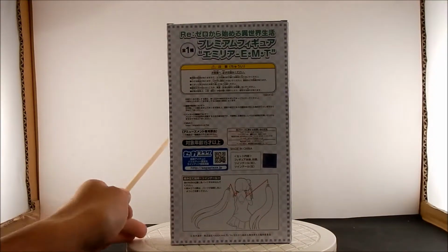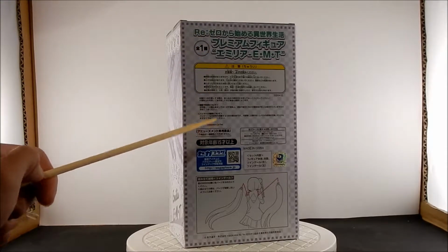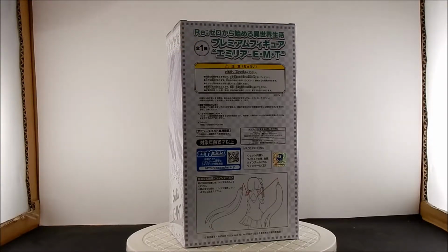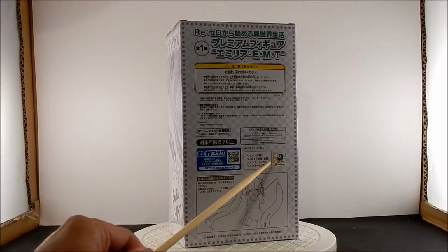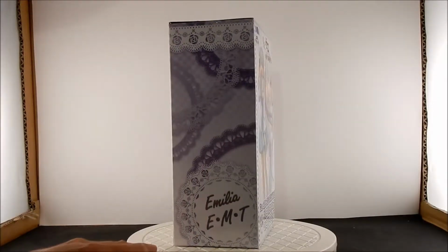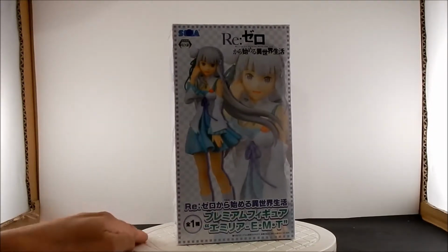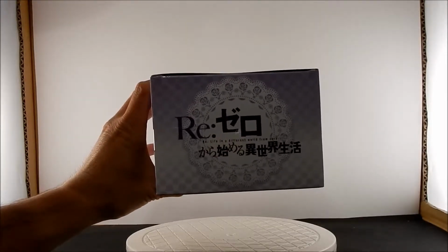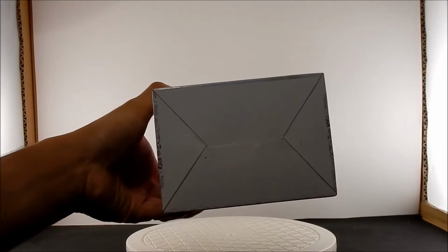Alright, so here's the back. The back has just a bunch of information, the name of the figure. I guess this is figure number 1, so I guess the Rem figure is number 2, maybe. Made in China. It has a Kadokawa holographic sticker here, so you know it's the real deal. And it has some instructions back here, and I guess her pigtails come off, or I mean they require assembly is what I'm saying. And then the side is the same, and I always like to look at the top and the bottom. It just says Re:Zero on the top, Re-Life in a different world from zero, and the bottom's just white.